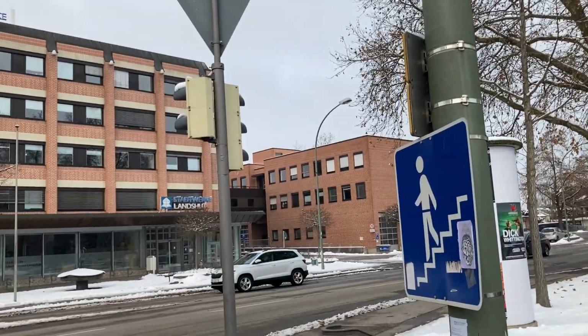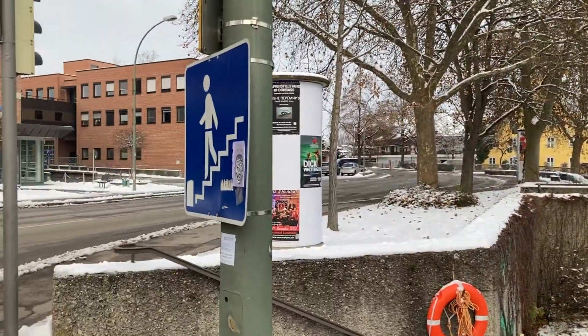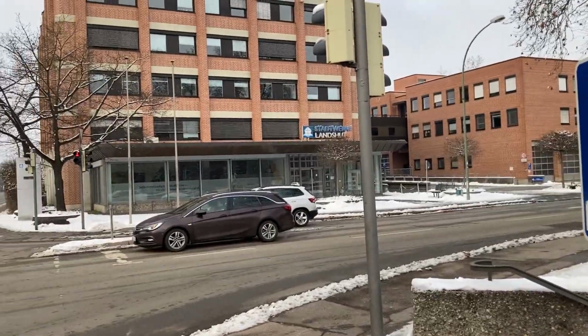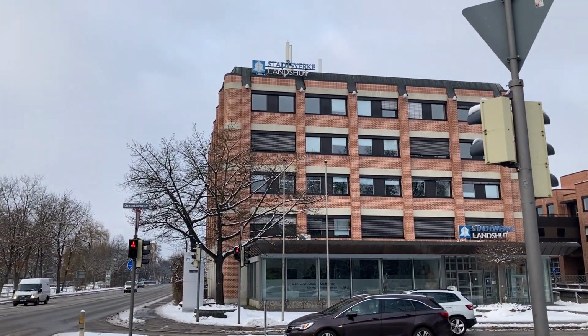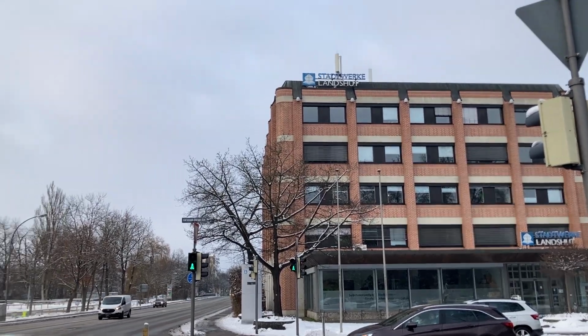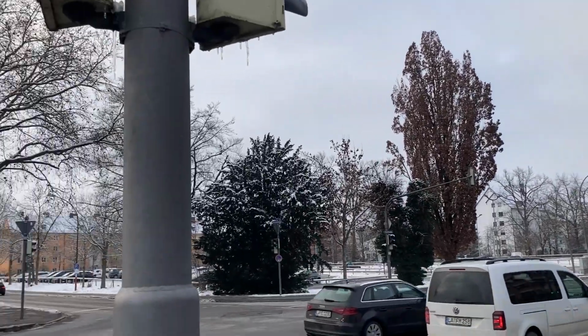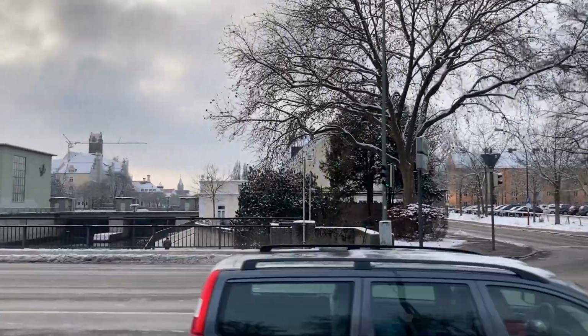Beautiful, it's so beautiful here. Yeah, I am close to the main roads, actually on the footpaths of the main roads in Landshut. This is Stadtwerke Landshut. Stadtwerke in English means city utility or something like that. Yeah, it's a cold day here.